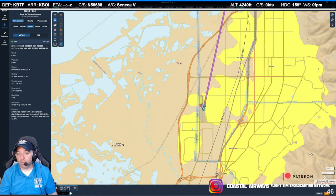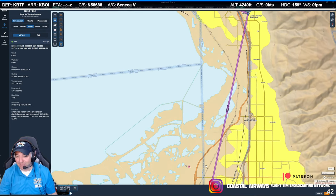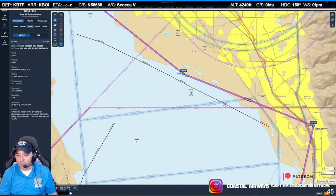till we can get out of the Class Bravo. And what we're going to do is fly northbound straight out, depending on where the weather is. I'd like to go north and stay away from those thunderstorms. We're going to follow the bay here. This is the Great Salt Lake. It's actually Farmington Bay on this side. So we're going to go up to Lagoon. We'll catch Lagoon, and then we're going to come across. And again, you see this, we want to keep it below 6,000 feet.